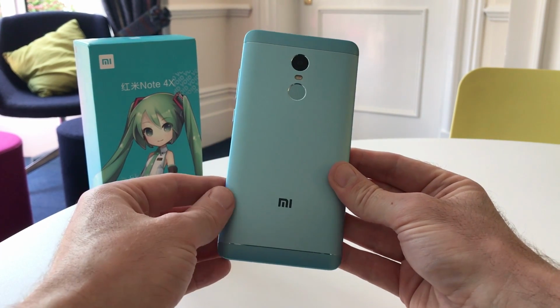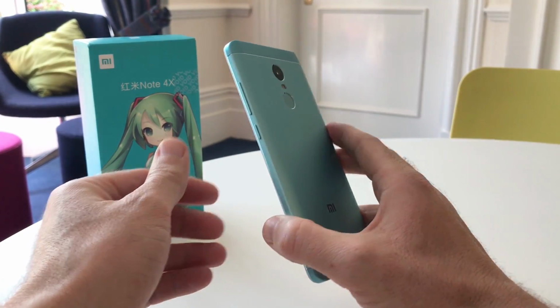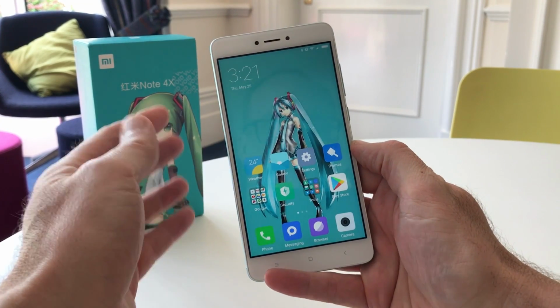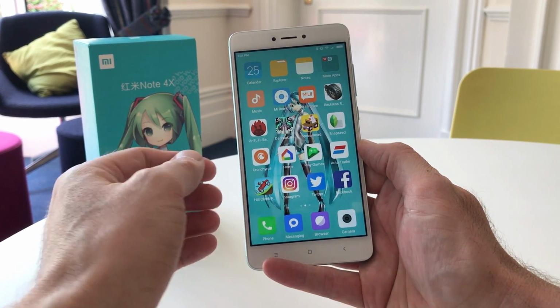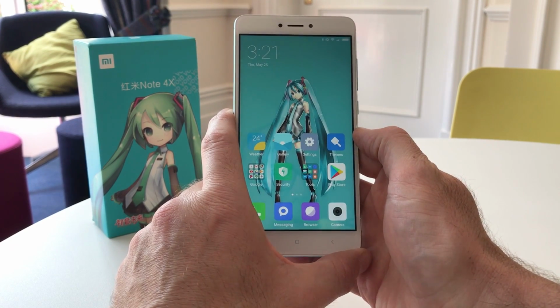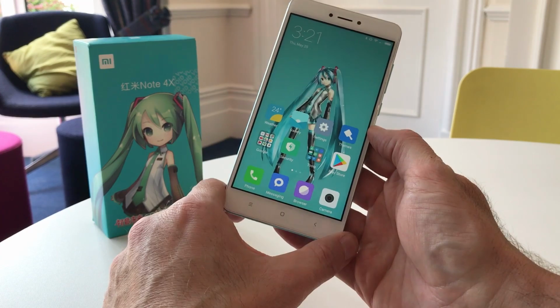There's a problem with Xiaomi phones used outside of China and many other places, that although you can buy it and it will work, it doesn't have the right bands inside to make it work on a 4G network. So as long as you understand that and know that you're going to get a 3G connection most of the time with one of these, then it's actually well worth taking the plunge and getting it, because we've been pretty impressed with this little phone.